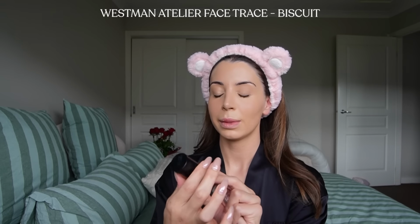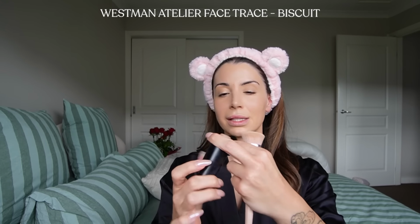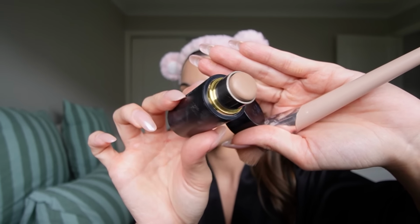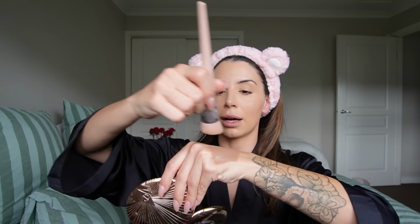Next up, we have Contour, which is the Westman Atelier, and I use the shade Biscuit. In full transparency, I think this is too light for me. I probably could have gone up to the next shade, but at the time that I bought this, it seemed like it suited my skin tone better. And as for applying it, again, I put it onto the back of my hand. I actually put a fair bit, just like that. And then again, taking a brush, I pick it up from the back of my hand and I pop it into the areas where I want the contour.